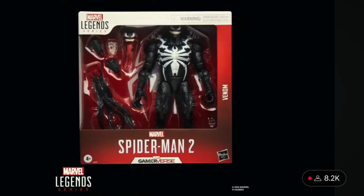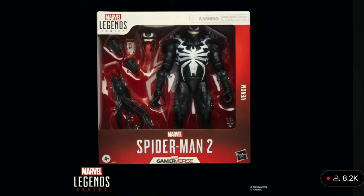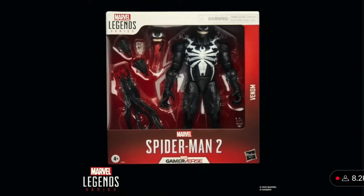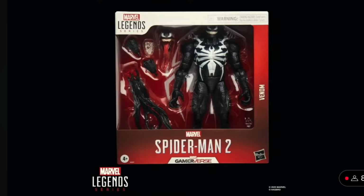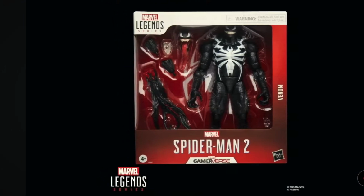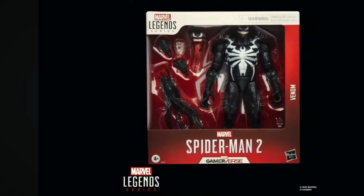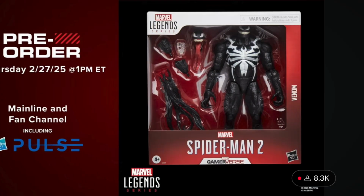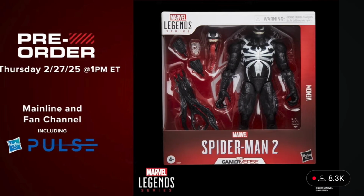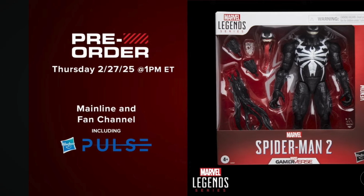So it's going to be available pretty much in most of your toy retailers, I believe. I think this may end up being Target as well as Walmart too. So if you want to wait on it, you can certainly do that. They didn't really say that in particular, but I think when they say mainline, that's Walmart, Target, and then all the online retailers. So the pre-order for that is going to be on Thursday of next week at 1 p.m. Eastern time. All right, so that's the Spider-Man 2 stuff.